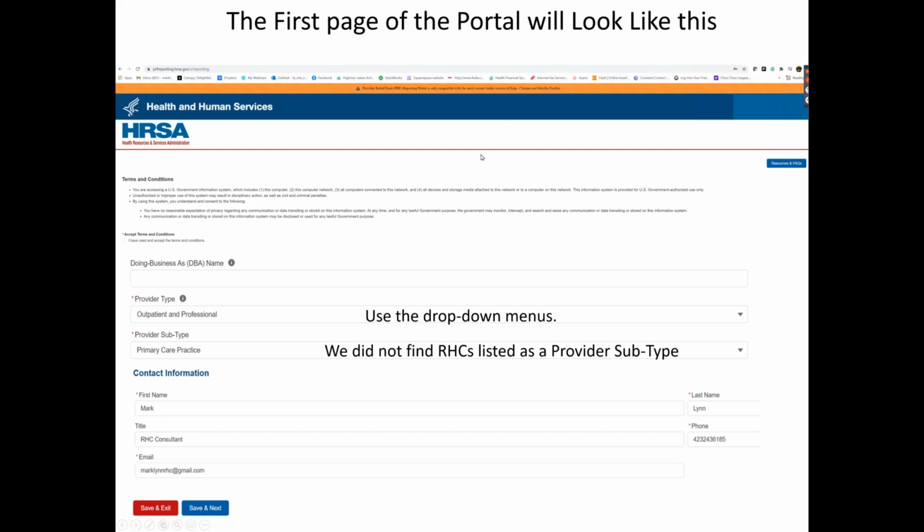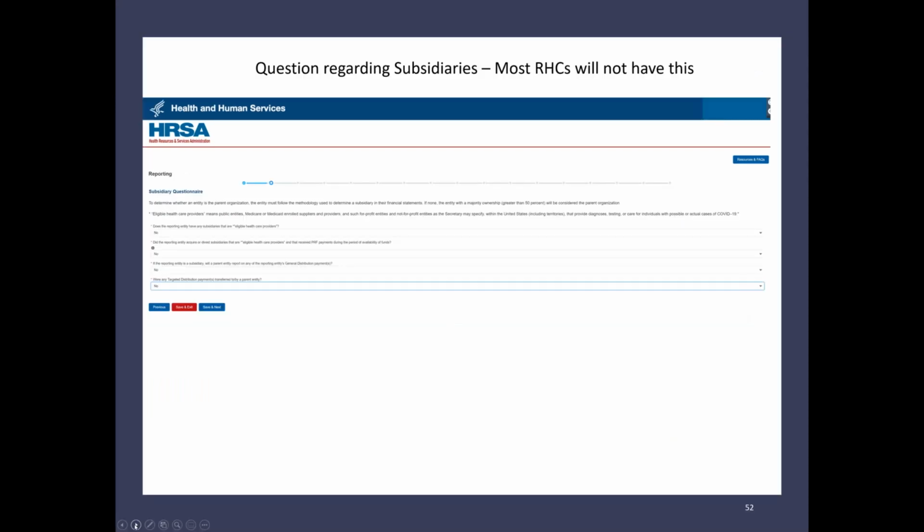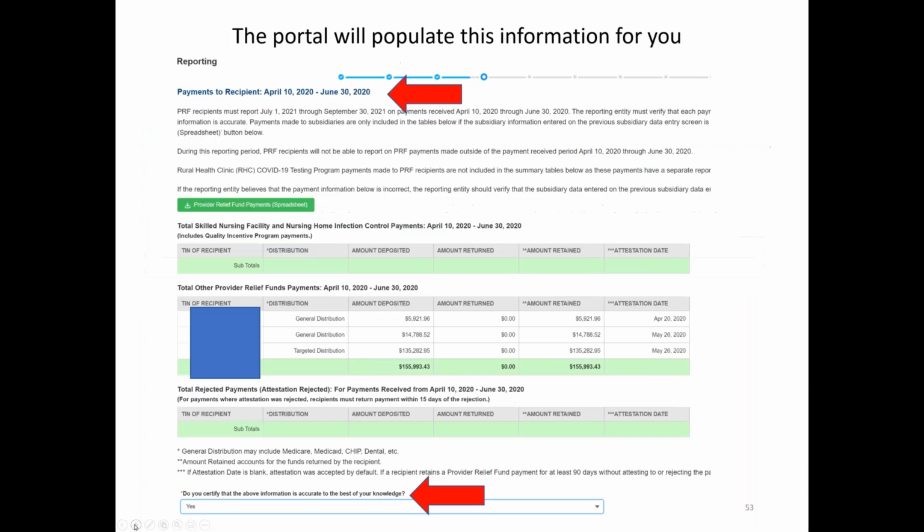So here's what the first page of your portal will look like. These are just drop-down menus. If you're looking for RHC as a provider type, you're not going to find it, so keep that in mind. We basically list it as either primary care practice, or if it's a pediatric practice, we'll put that in there. You're going to push save and next. Don't push save and exit, because it's going to send you right out of the system, and you're going to be back entering codes and stuff like that to keep going. Subsidiaries, most of our RHCs are not going to have this. Hospitals will have lots of subsidiaries, but rural health clinics will not, so we don't really have to worry about that.